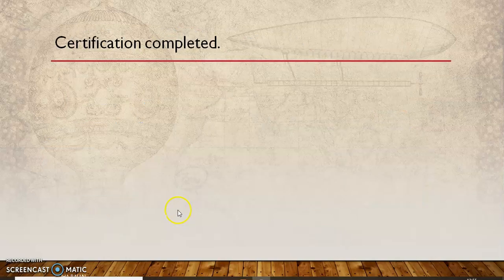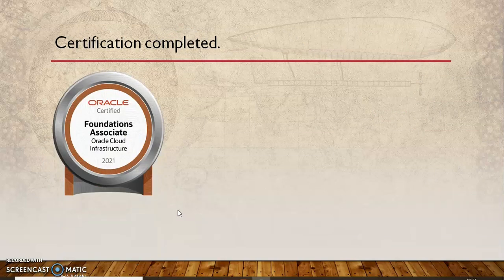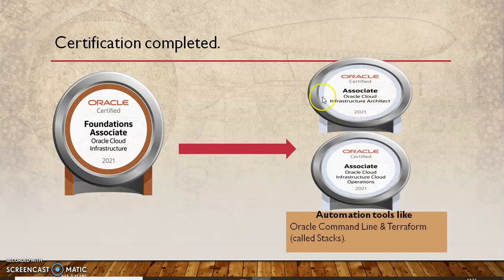So the way I started is I started off with the Foundation. It's a simple one, even if you're a non-technical person, no issues. You can still go for the Foundation wherein you can understand what is being offered. It's not a deep dive, so non-technical people can also take the Foundation Associate, and post that I took the Infrastructure Architect and the Cloud Operations.